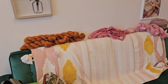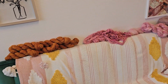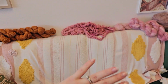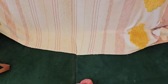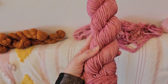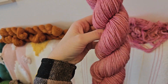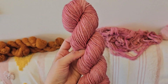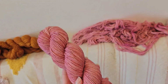I have the rest of the pumpkin yarns over here for the pumpkin color work, and then I have a couple of pinks that didn't turn out quite as they were supposed to, so thankfully I'm dyeing up extra. They're super beautiful, but this one is pretty nicely solid. Of course, it's hand dyed, so you're always going to get a little variation, but somehow it's a little bit darker than all the rest, which is always funny to me because I'm very meticulous when I dye these, but it still happens.